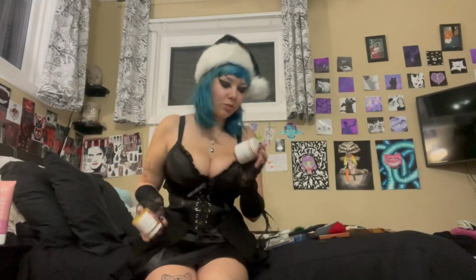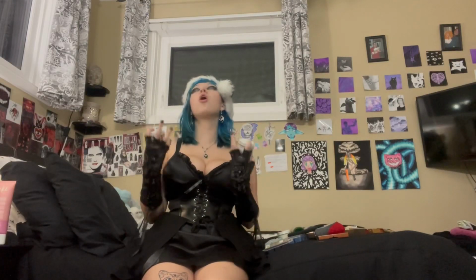So I have these from my grandparents on my mom's side. I have these from the Meadow, pumpkin sugar scrub, as well as a vanilla bean body butter. I smelled these earlier. Oh my god, I'm gonna use these right after this video and I'm gonna have the best shower ever. In love with these scents.